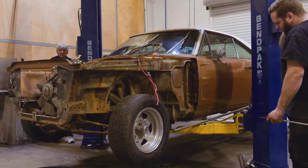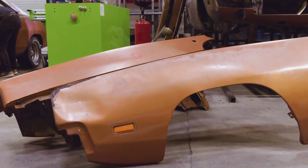We've got most of the wiring disconnected from the engine. Yeah, all the wiring. We got the front fenders, the grille, the lower valance, making all of our disconnections under the hood. So we're gonna take a break for lunch.